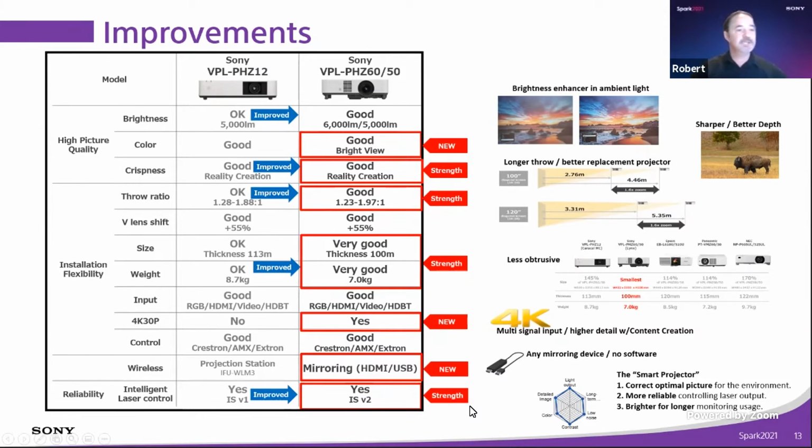And last but not least, something that I talk about a lot, Sony, the smart projector, intelligent settings that we introduced in the PHZ70 and 75, yeah, that's correct. And so we're improving that technology. Now we have version 2, which I'll explain.